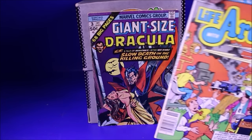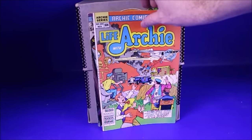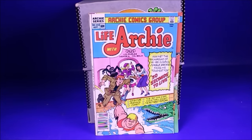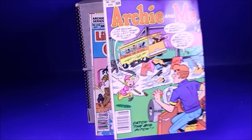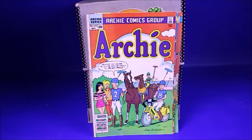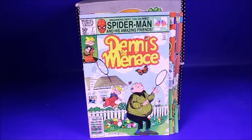Very cool. Life with Archie, number 245. It looks like they have a couple of, what was that, mid-80s? 84 Archies are mixed in here. Life with Archie, number 244. Archie, 146. Archie 332. Dennis the Menace, number 2. This is kind of the weaker box, I think.